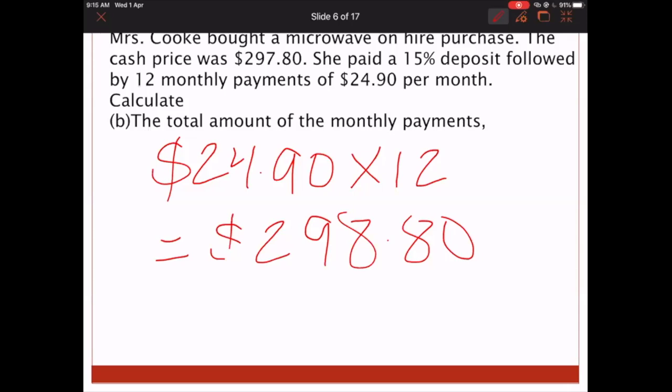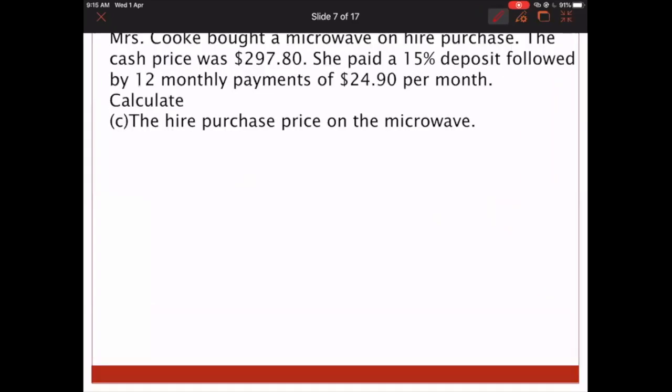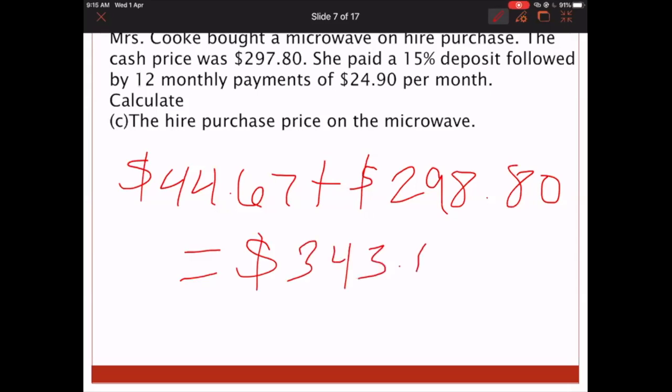So to find her hire purchase price, part C, I add them both together. So I'm going to add $44.67 plus $298.80. So her total hire purchase price is going to be $343.47. All right, if you didn't get that, please check your working and make corrections.